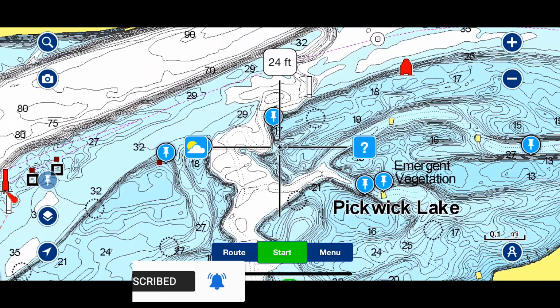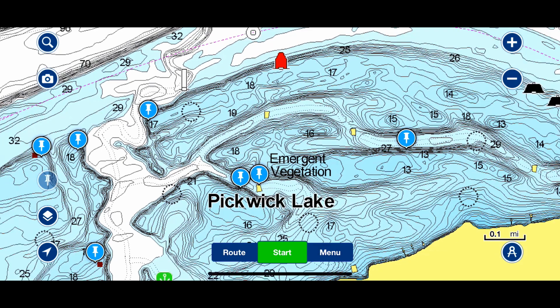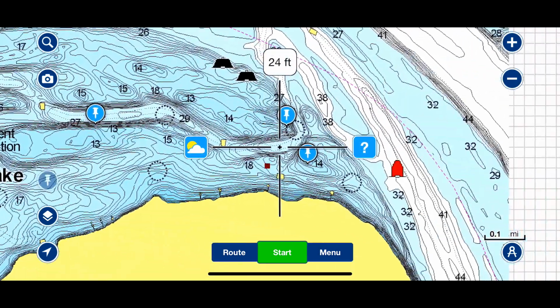There's just all kinds of juicy stuff up here. You got vegetation that's up here. You've got these creek channels that just swing around and cause ledges off of big flats. These are good areas to go fish around. You can see all the different spots we put out there for you, but definitely go check those out.